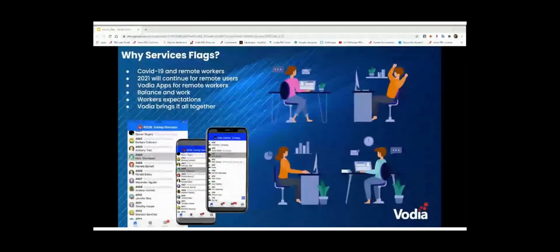Now, one of the key benefits of the service flag is their ability to separate work and home life. With a large amount of people seeing working from home as something that's not going away anytime soon, service flags provide you with the ability to complete your workday when your business hours dictate and not be in the position where you're working from home past the normal business hours that you would normally be working at in the office.